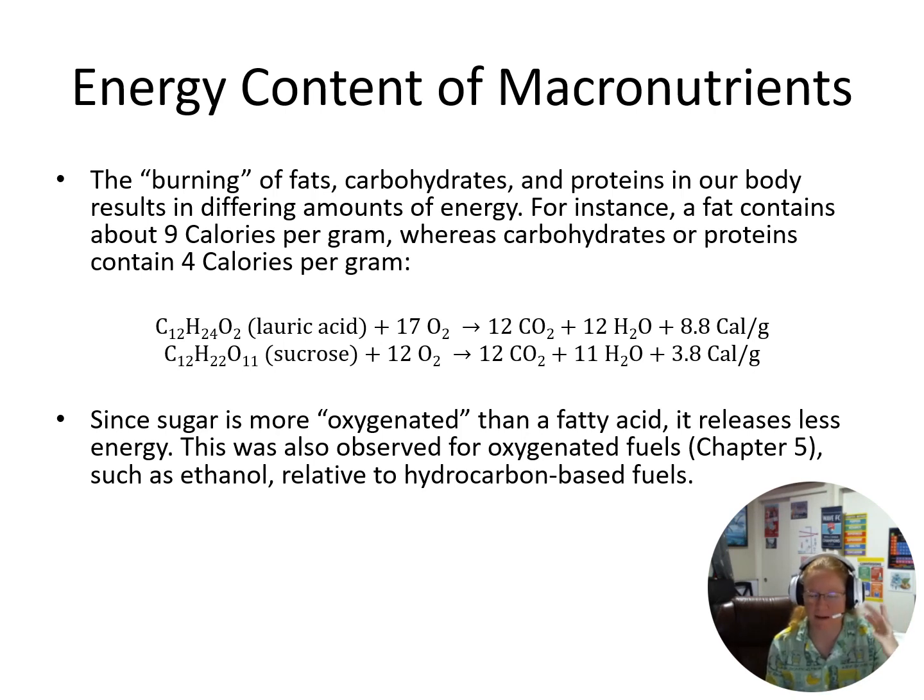So fat, we get about 9 calories per gram. Carbohydrates and proteins give us approximately 4 calories per gram. Okay, these are rounded off to one significant figure. All right, so something like lauric acid is going to give us 8 calories per gram. Sucrose gives us 3.8 calories per gram. Okay, we get less energy from sugar because there's more oxygen in it. We looked at this back in chapter 5 with oxygenated fuels. We get less energy from those.